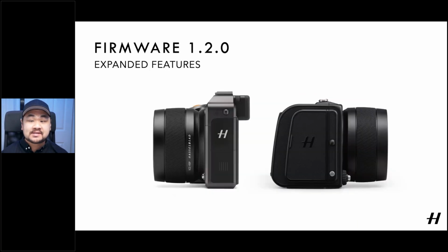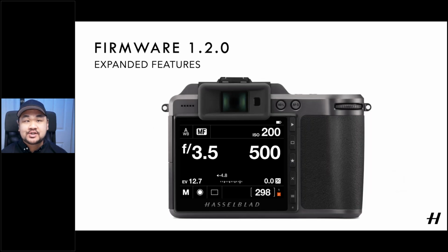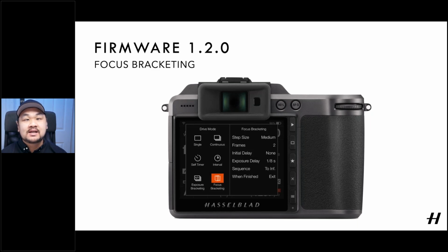Our next few features continue in evolving the flexibility and usability of current X and V system cameras. Now, for many of these features, I'll be showing them to you on an X1D II, but they are available in the same way on the 907X Special Edition. Let's start with one of our most requested features, focus bracketing. As many of our first generation X1D owners can attest, this easily enabled tool significantly streamlines the automated capture of a sequence of separate images, shifting the focal position in between shots.